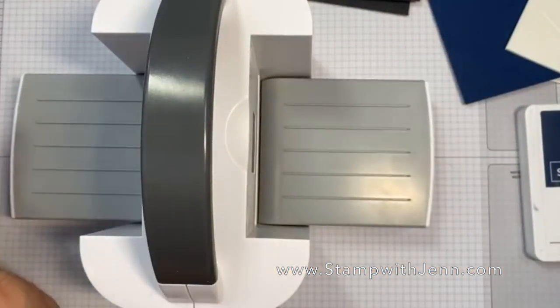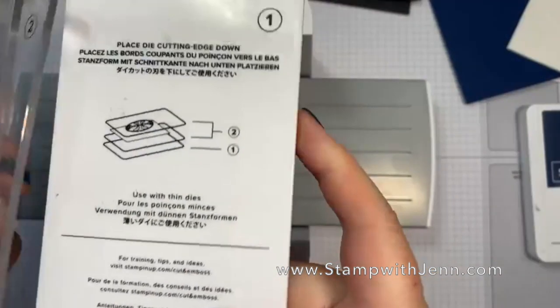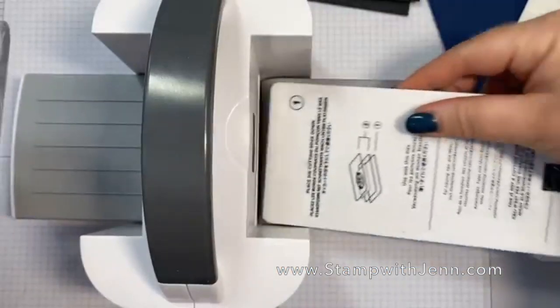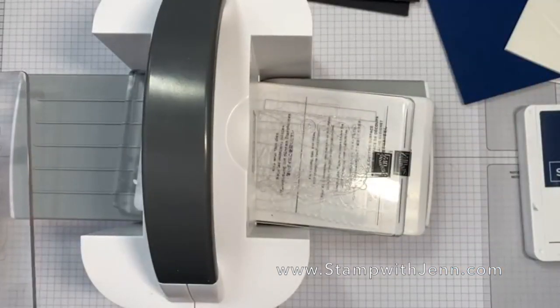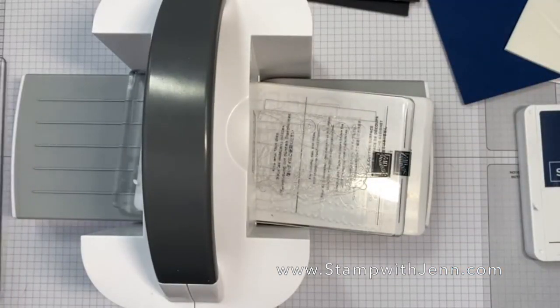And I've got a couple platforms. This all comes with the machine, all the platforms you need. I'm going to start with platform 1, plate 2. Just scrolling up here to make sure I can see there.